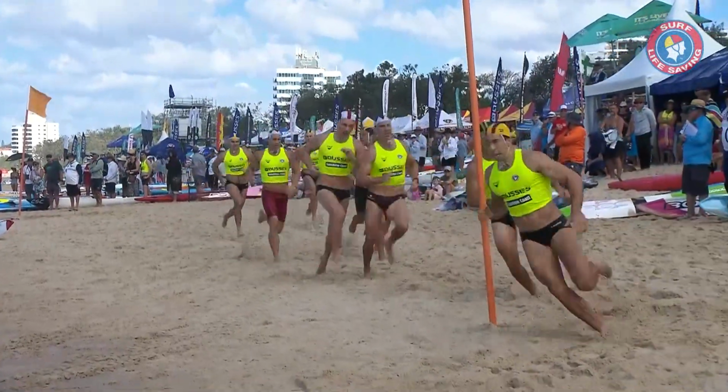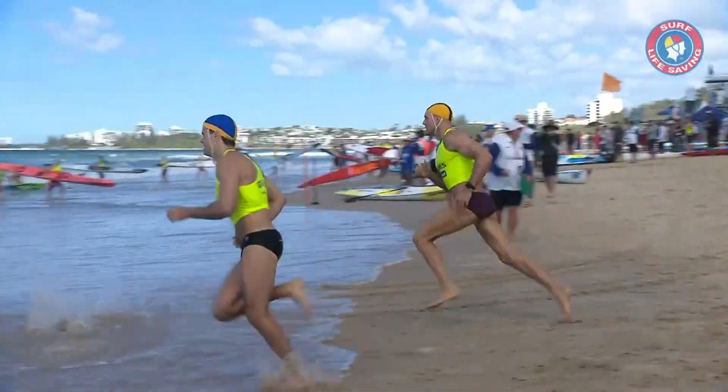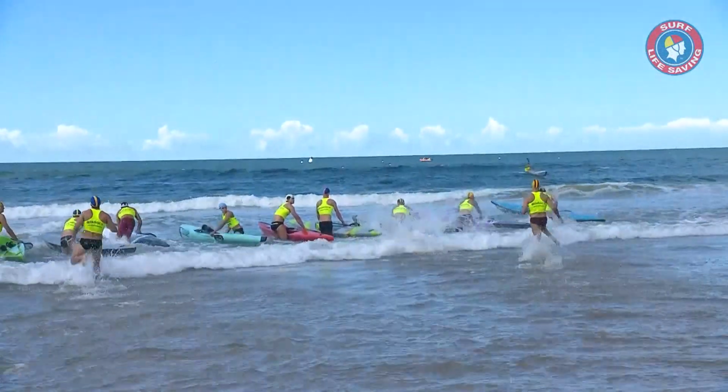Oh, the race starts again now. That's it. Let's reset. Let's start again. Number 2, big shoulders all around there. Everyone's still on their feet, getting through. Paddler number 2. Let's restart again and see what happens.